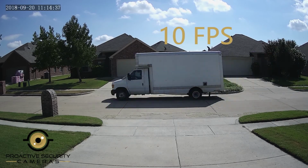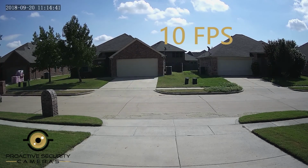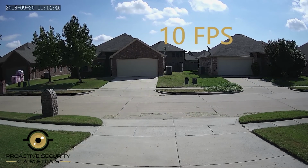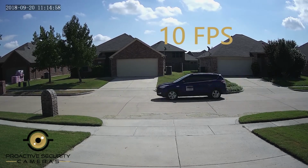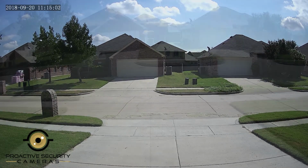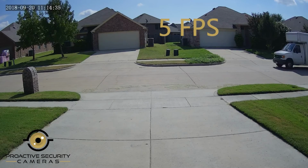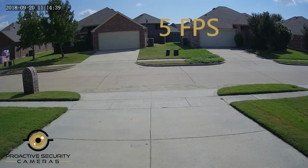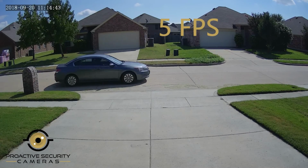This is 10. You can start seeing the jaggedy movements here, where it kind of seems like the car's warping a little bit as it's going down the street. And then lastly coming up is the 5 frames per second. Here we go. You can see how jaggedy the movements are there in comparison to, let's say, the 15 or 25 frames per second where it's really, really smooth.